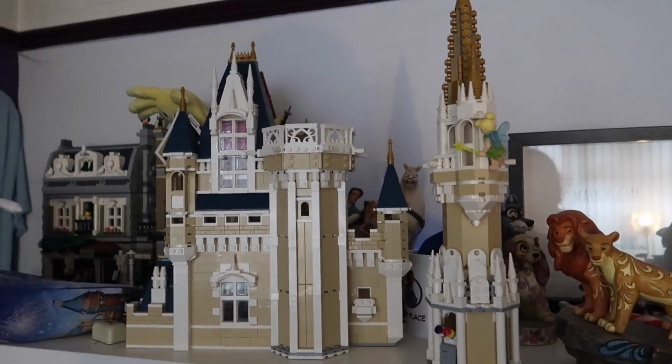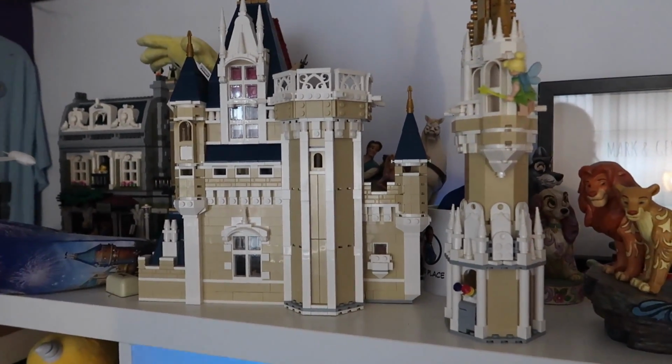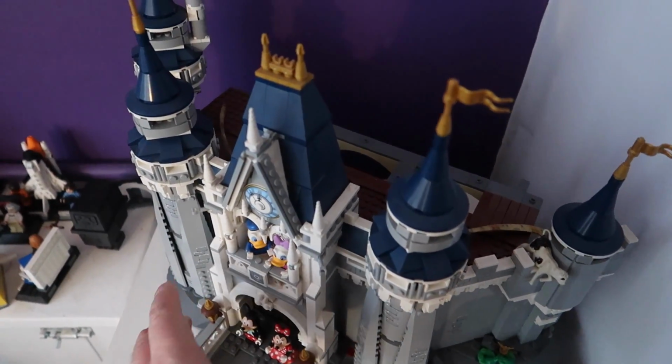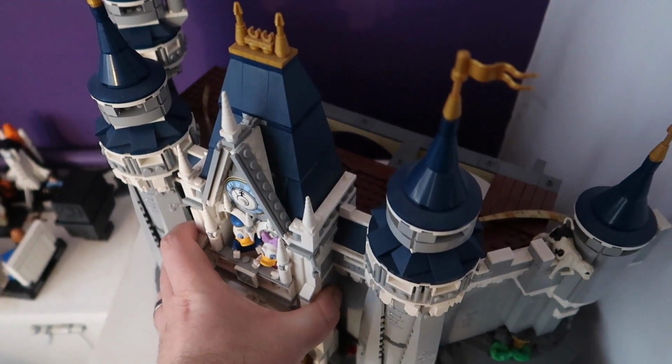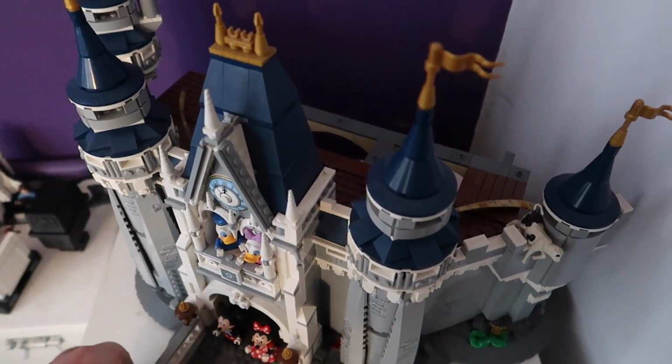Fortunately for me, the Lego castle does come apart into 3 separate pieces, so I don't have to move the whole thing and balance it around and inevitably drop it. This bit, however, is still quite heavy. And it's also stuck to the surface because it's been on there that long and not moved.